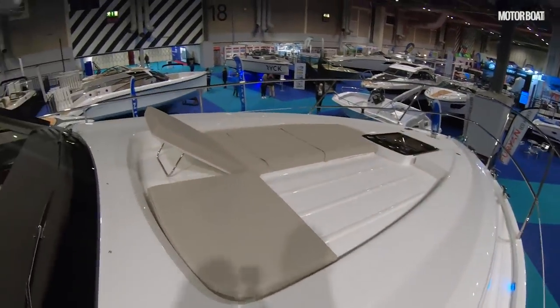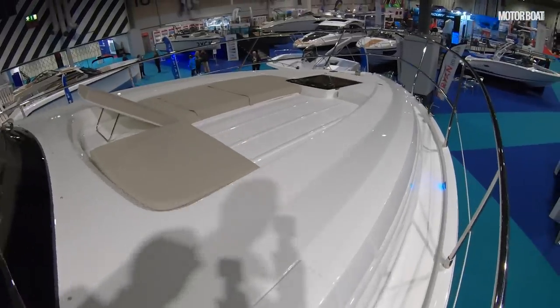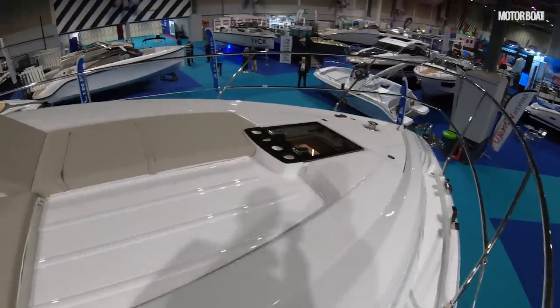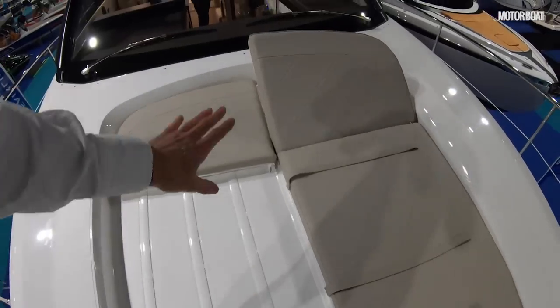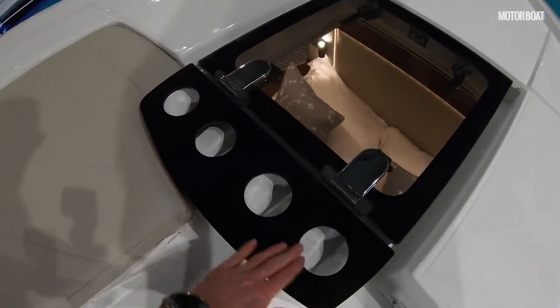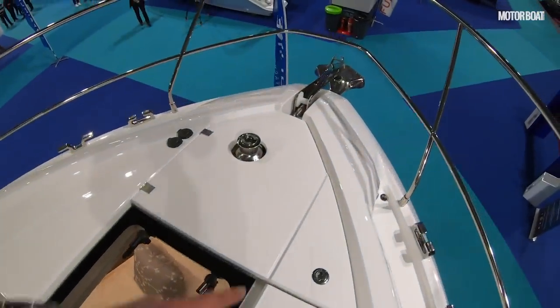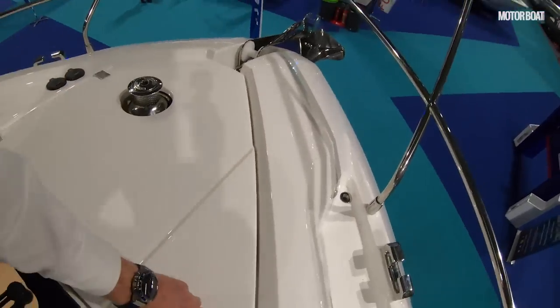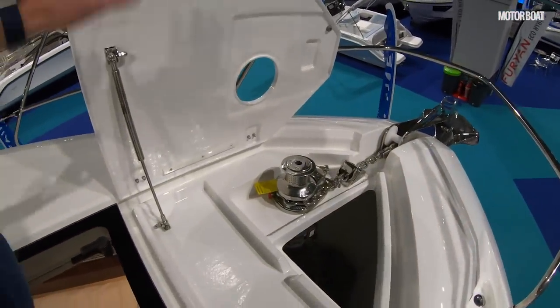You can see there's a really nice sunbathing area there. Big pads, just walk across. They've removed one at the moment, but you can see that you get two big sun pads there. And there's that hatch down into the forward cabin and some cup holders, plus of course the anchor locker. You can see that lovely shiny Ultra anchor, and that pops up again on a gas strut.